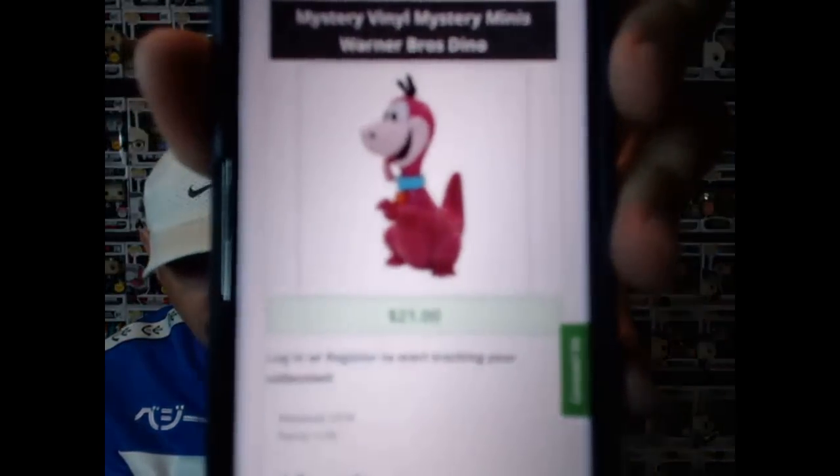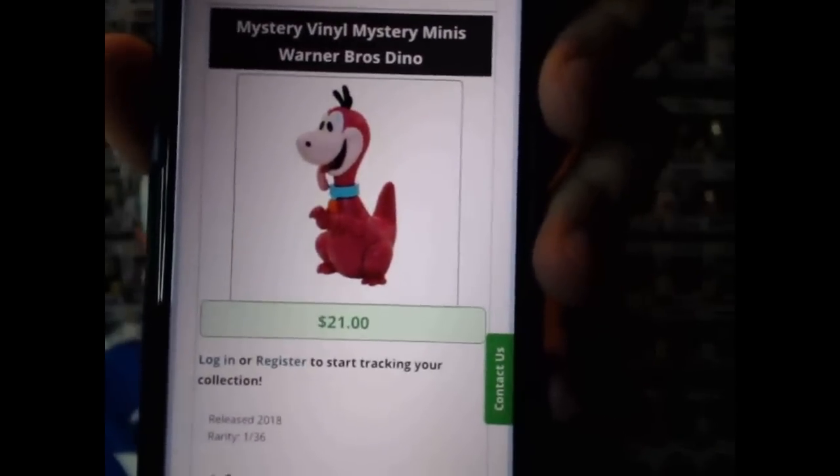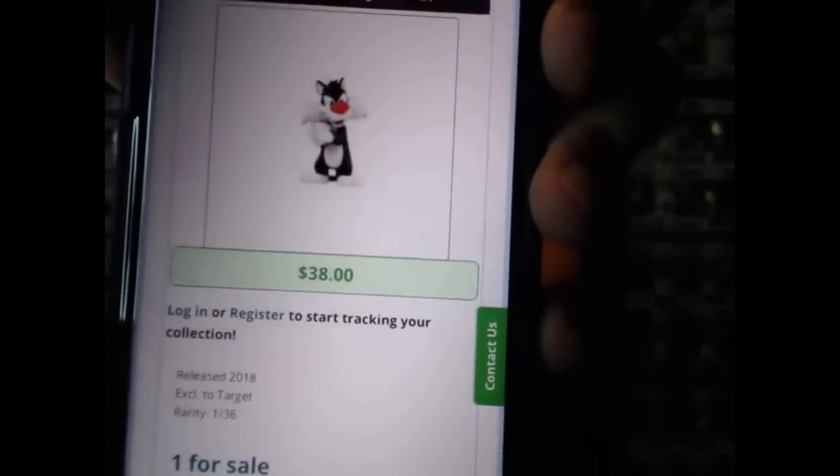I don't have Dino. I know Pop Couple does. So Pop Couple has Dino. He's worth 21. Sylvester, I don't have him either. He's worth 38. He's a Target exclusive. I have not found Warner Brothers at Target either, but they are. You can get them at Target.